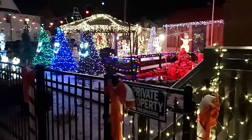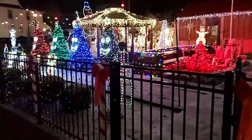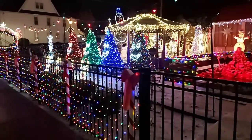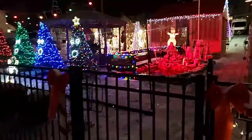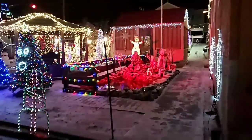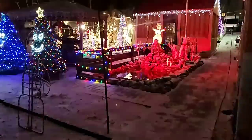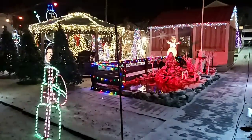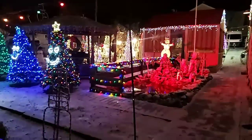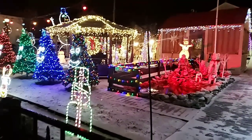So here is the courtyard area, which is very impressive. They have gone all out here with singing Christmas trees, lighted gazebo, even a little polar bear pond here with real water. It is phenomenal what they've accomplished with this. And previous years, I should say many years ago when I came to see this as a kid, they didn't do this property. So this property has been done in the last 5 to 10 years, maybe longer, but it gets bigger and better every year.